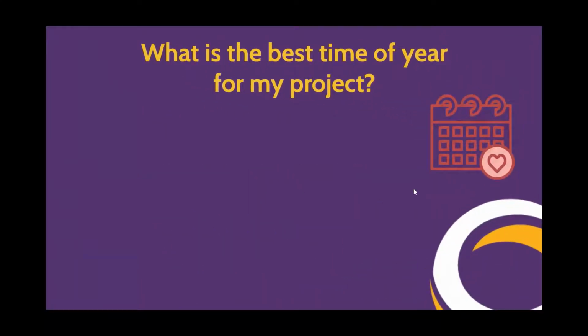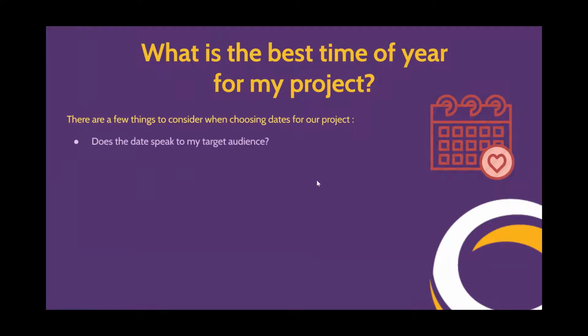So what's the best time of year for my project? When should I be doing this thing? A few first things to consider when we're deciding on a date: does the date speak to my target audience? For example, if I'm doing an activity for 14 to 16-year-olds and I'm doing it in the second week of September during the school year, during the day, clearly it won't speak to my target audience. They'll be really busy, unless maybe we're doing it during the March break or the summertime. So make sure that the time we choose corresponds to when they're available.